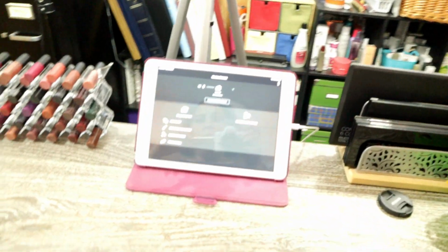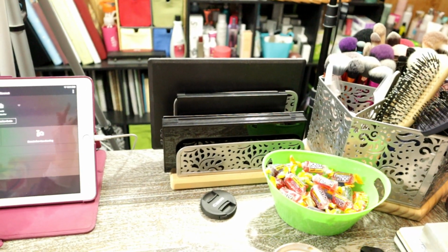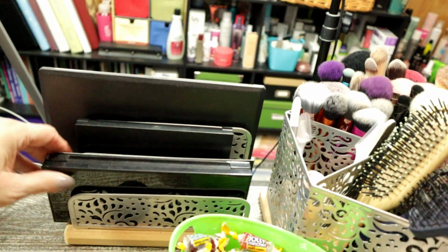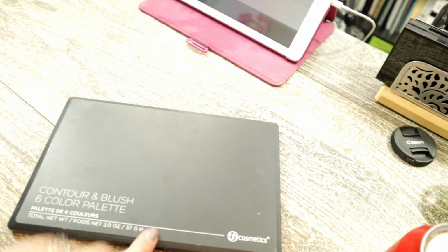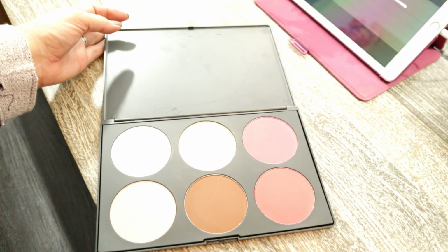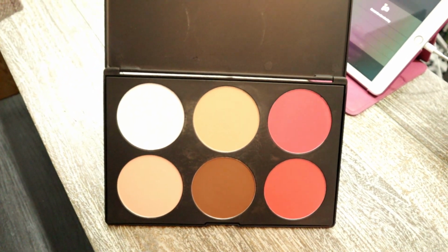This I use as my monitor when I'm filming. Those are a few palettes that I just keep up there because I either don't want to put them down with the other palettes like my Pat McGrath, or this Morphe one I use quite frequently to help me out with looks. And then this is just a giant blush and contour palette by BH that I have honestly never used. I don't know why I haven't used that, but there's that.